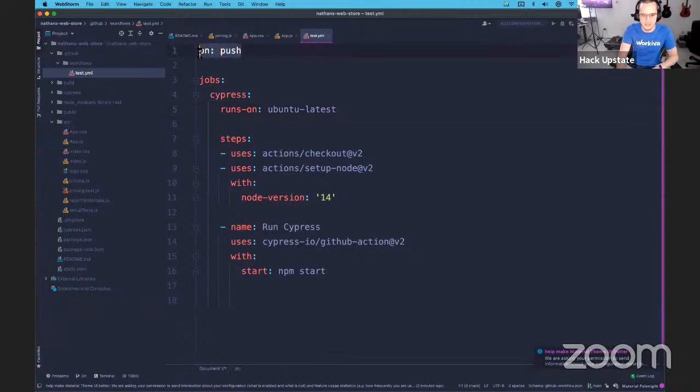But what this is saying, in the first line, is when to run this. You can configure your CI to only run in different situations. For example, if you're contributing code to a repo, you might open up a pull request, if anybody has heard of that. You can get CI to run only when a pull request is open. In this case, this on push just means every time you push code up to GitHub, run the contents of this file.